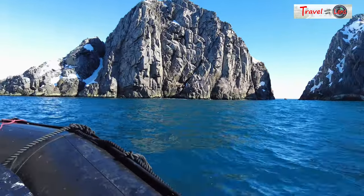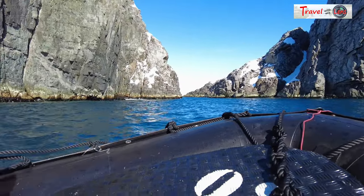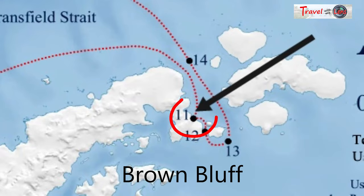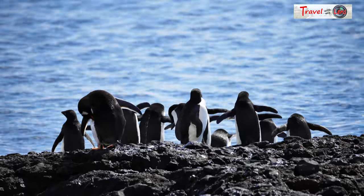With that, we sailed up the Bransfield Strait at night, covering a distance to get to the Antarctic Sound to make a landing the next day at Brown Bluff. We spent time with the Adélie and the Gentoo penguins.